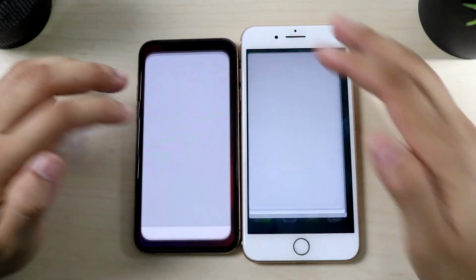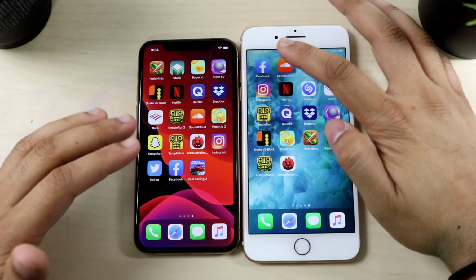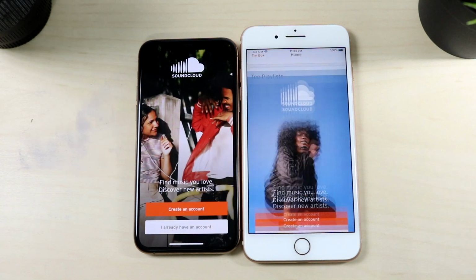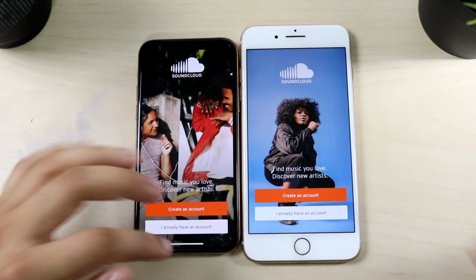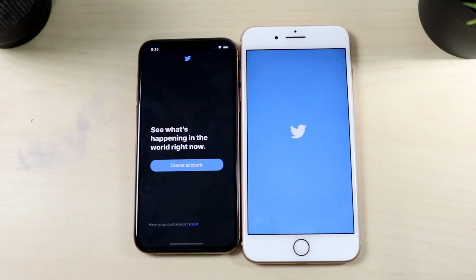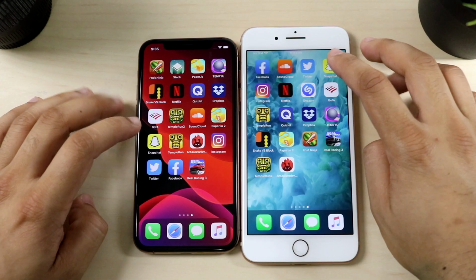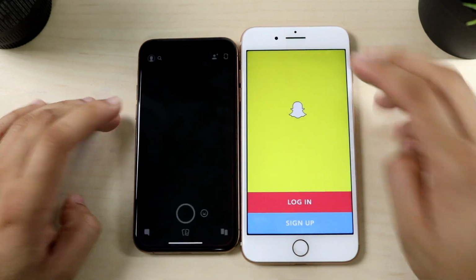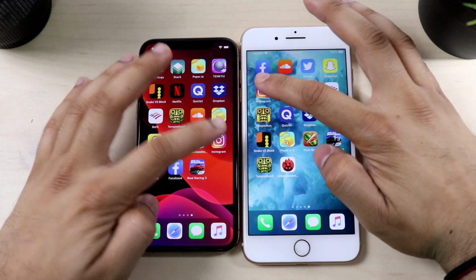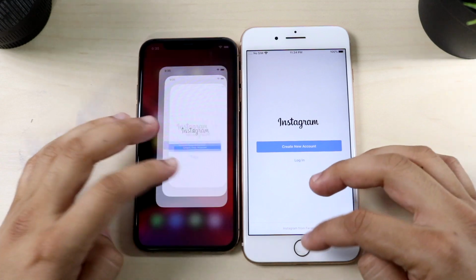3, 2, 1. And the 11 Pro was the faster one, as expected. SoundCloud. 3, 2, 1. And again, the iPhone 11 Pro is the faster one, but just by a little bit, not by a crazy amount. Twitter. 3, 2, 1. And as you can see, the 11 Pro again is the faster one. Snapchat. 3, 2, 1. And again, the 11 Pro is the faster one. Instagram. 3, 2, 1. And again, the 11 Pro is faster.